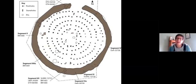It's got this series of concentric timber post rings surrounding a sort of square setting of sarsen stones and post holes, which you might describe as a cove or some sort of central setting. Many other similar monuments have this type of square setting at the centre of it. And there are some more sarsens scattered around the outside of the monument.